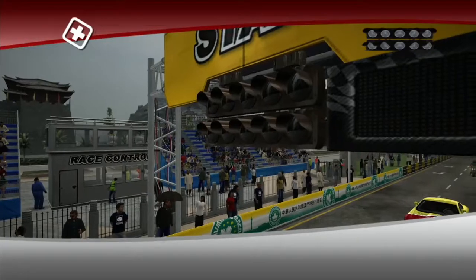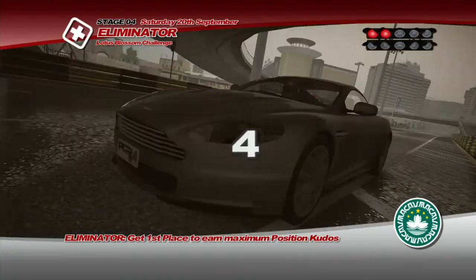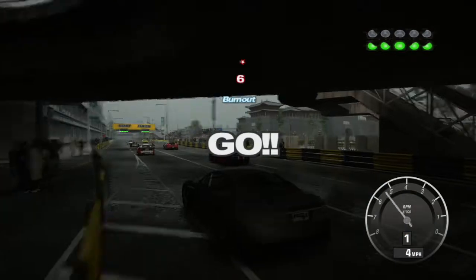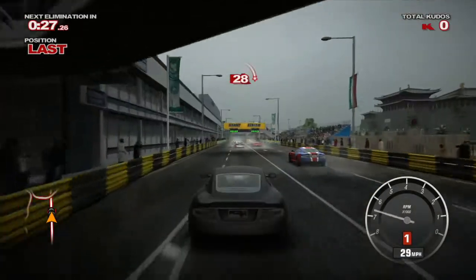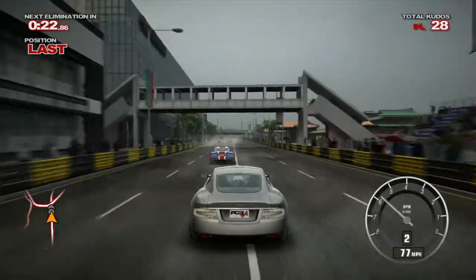Eliminator. Ooh, that's interesting. I don't really like these events because I always end up being in like last place. I should probably start putting designs on these cars, to be honest, because they do look nice with designs. Like, PGR designs are just stunning. Look at that Aston Martin in front.